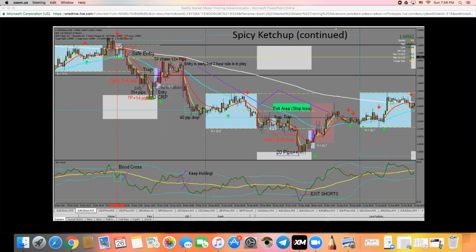So, okay. Pins to the mayo. Entry. Okay, they came in, right? This is your peak formation high. Trap to the ketchup, spicy ketchup. Entry, plus 35 pips. Okay, this is for this entry right here, plus 35.